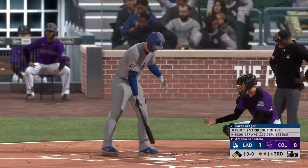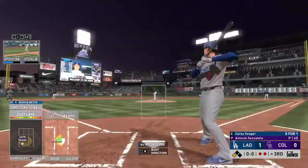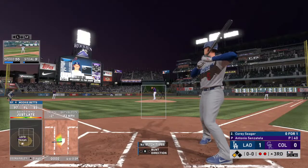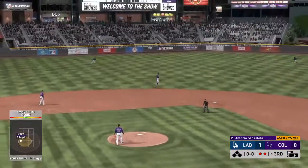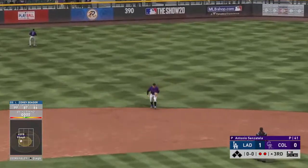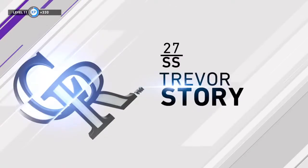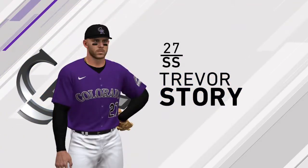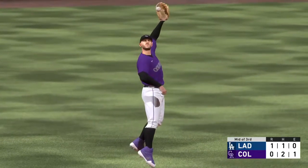Striding in, Corey Seager. 0 for 1 for him here in this one. Comes set. Here's the 0-0 pitch. Leaps and makes a terrific catch, and with that the side is retired. Another look as he goes way up to get that one at short. The three of us return with more Wednesday Night Baseball after this.